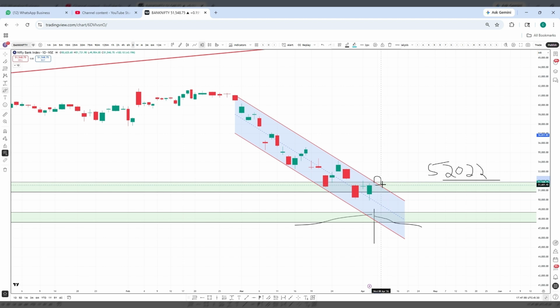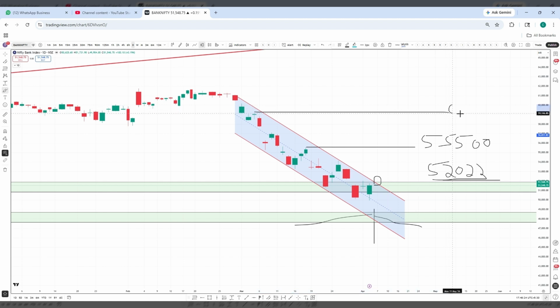Now here we have a confluence: a channel, a demand zone, the weekly 200 EMA, and weekly demand zones. All of this is giving us confluence here. So with a 1 hour candle closing above this zone, we will see Bank Nifty going and testing the 55,500 level very soon. Above this level, we are going to see Bank Nifty going and testing the 59,200 or 59,255 level very soon. Above this, obviously, the all time high is close by. We might go and close above the all time high as well. So this is what I am seeing in Bank Nifty.